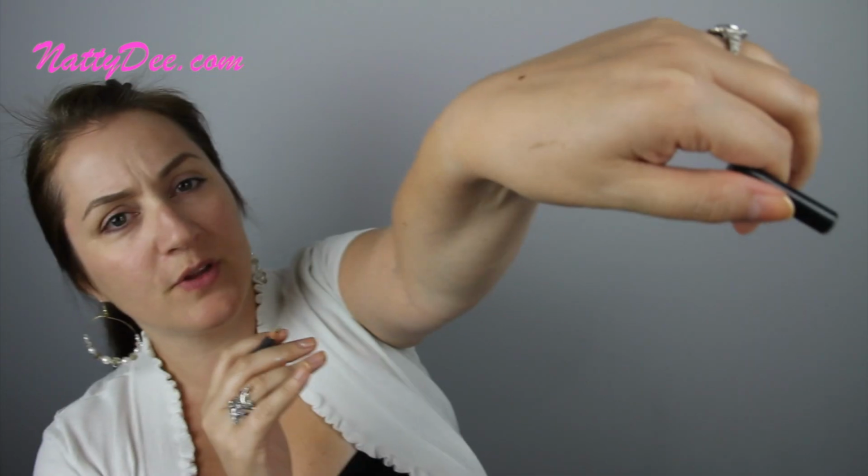Another one I like to use is M.A.C. in Powersurge. This is a golden color, and it's really, really pretty. I'll swatch it for you there. Can you see that? It's a golden color. This works for many reasons.